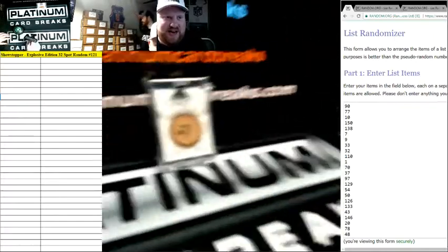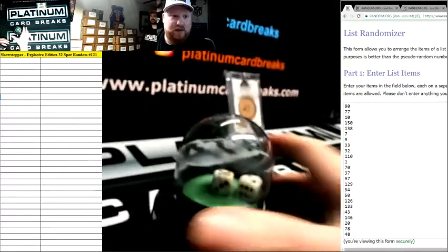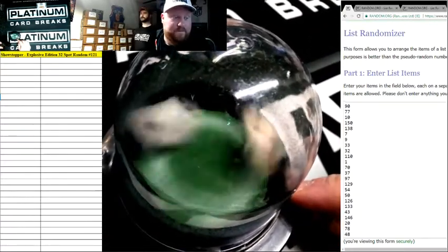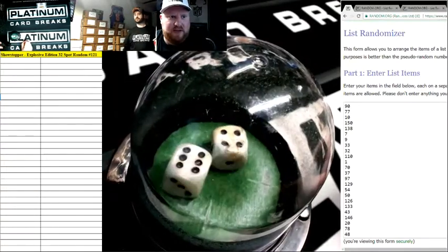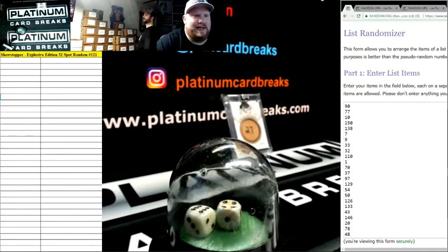Showstopper 121, the knob just came out in all its glory. Here we go. Explosive, I see. Big time explosion. Oh, we're going 10 times. Top case on 10 to start us off.